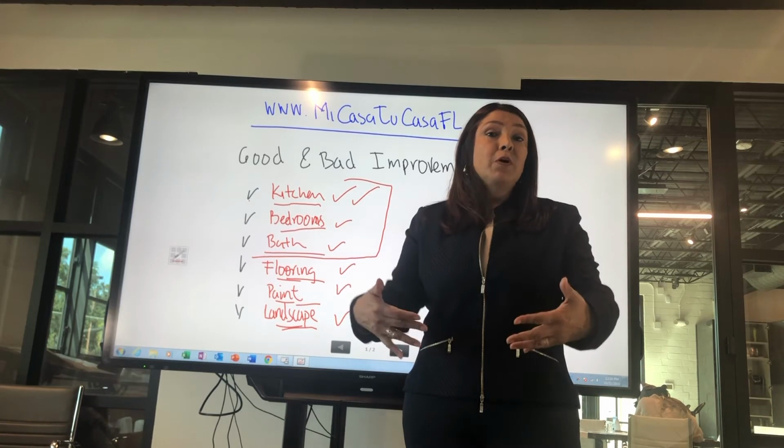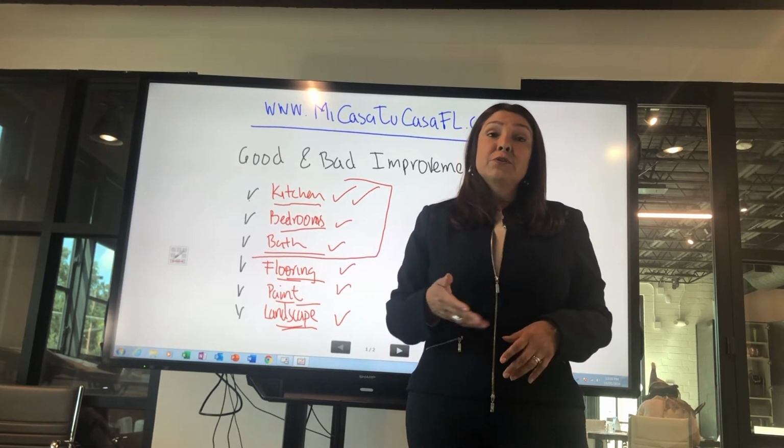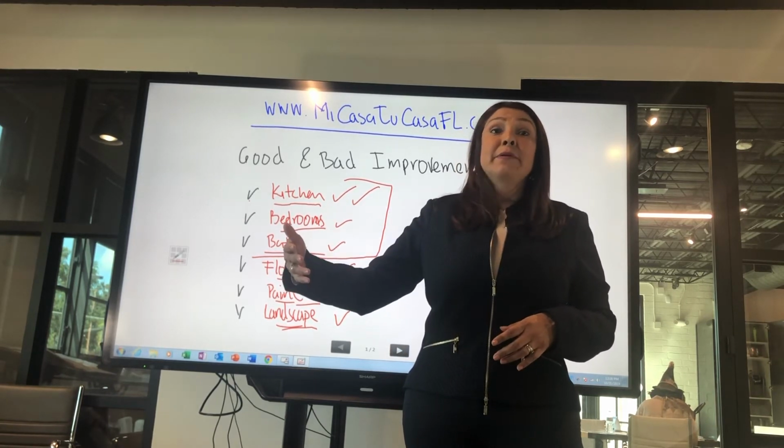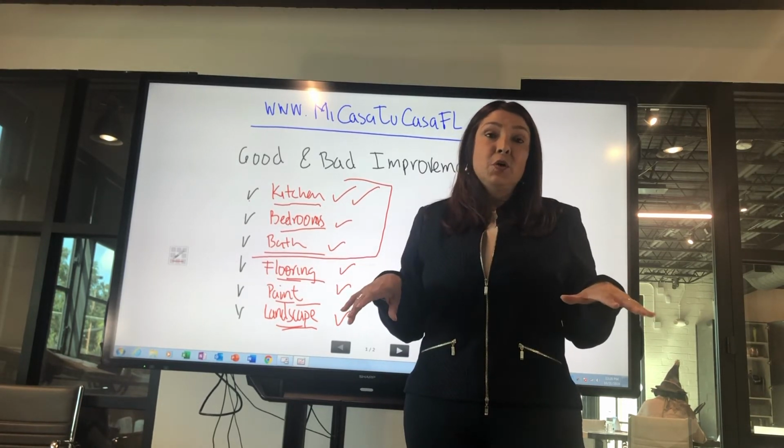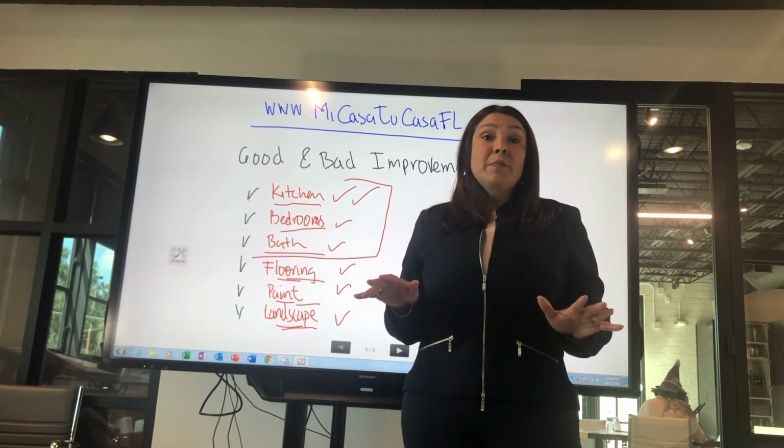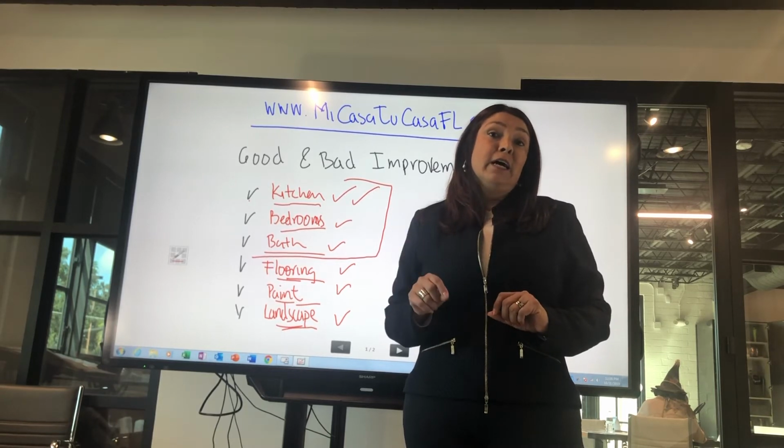So don't spend money there, because most likely your tenants will be spending their own money on their property, on their landscaping. So keep it simple. Remember, the key here is the cash flow.